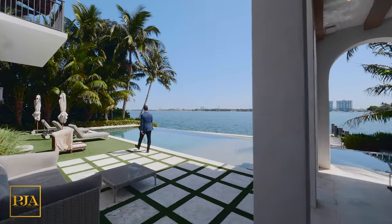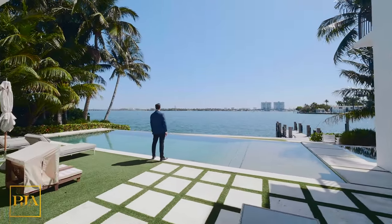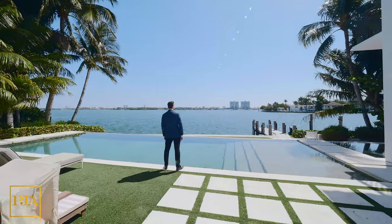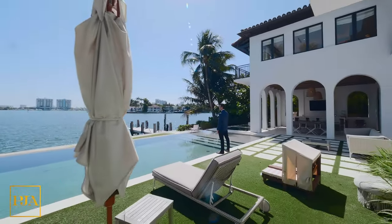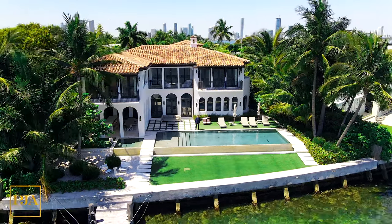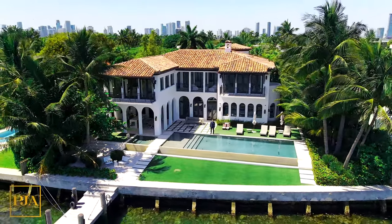This backyard is extensive with extraordinary endless views, starting with the infinity edge pool that lines up directly with the intercoastal waterways with a waterfall feature, a jacuzzi, an artificial beach area, and large stone tiles surrounded by natural turf.